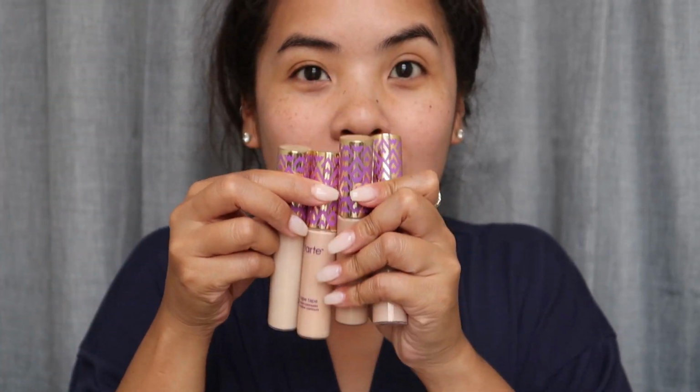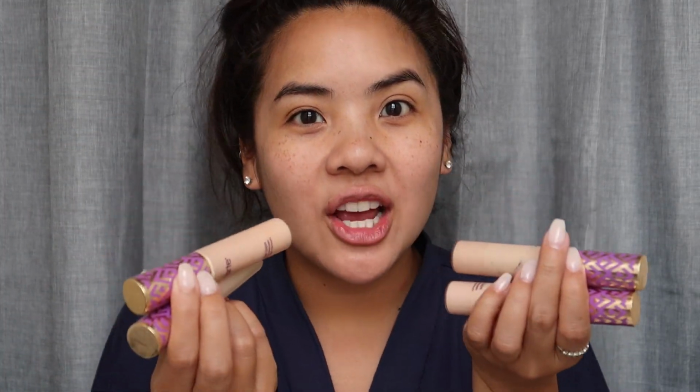It's a half of an ounce. This has been my go-to, my favorite. It is so good, super full coverage, but it's not as crazy matte as... you guys are gonna die. Look, Tarte Shape Tape, hello.